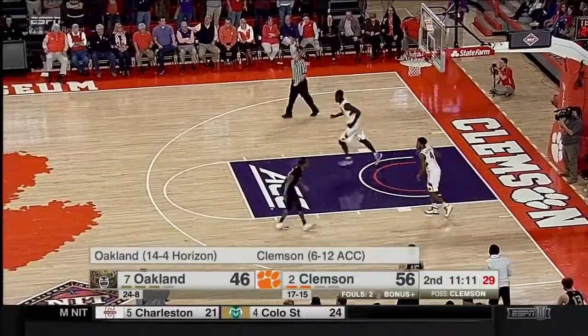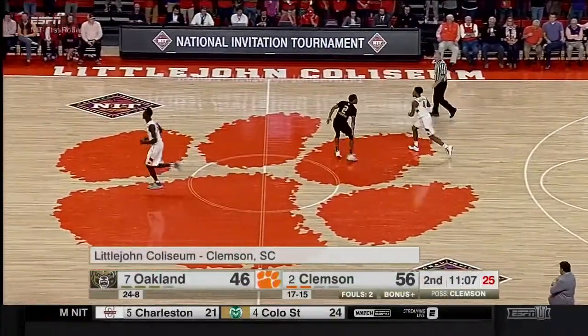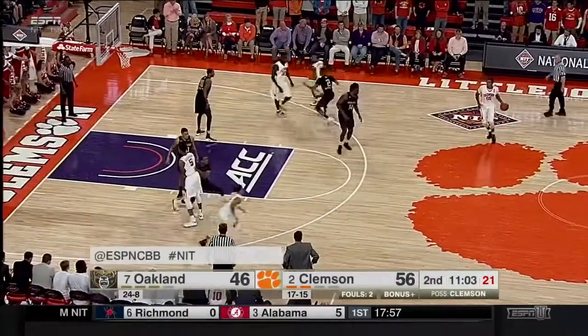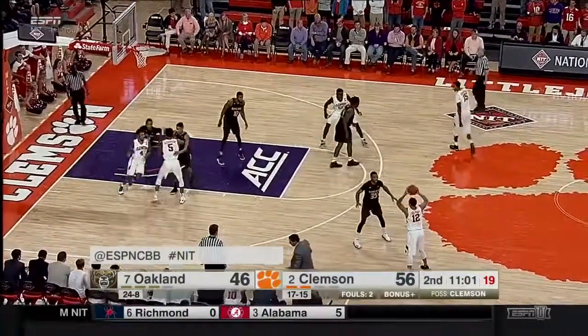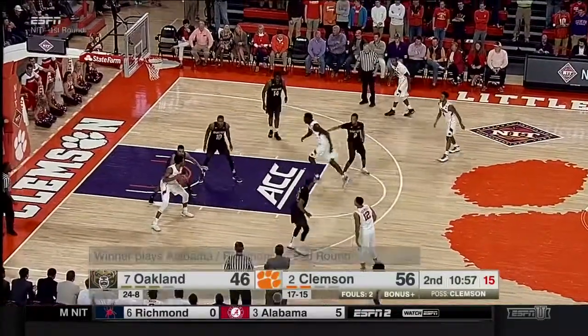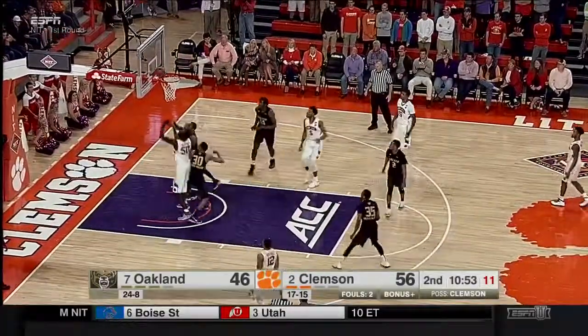And that was a poor weak side recognition by Dante Grantham. Just on the weak side, did not even come over to challenge that shot. And Oakland's a team that's either going to take a 3 or take it to the rim, so you knew what they were going to do. You got to challenge them. Crowd getting a little restless here in the newly rebuilt Littlejohn Coliseum.